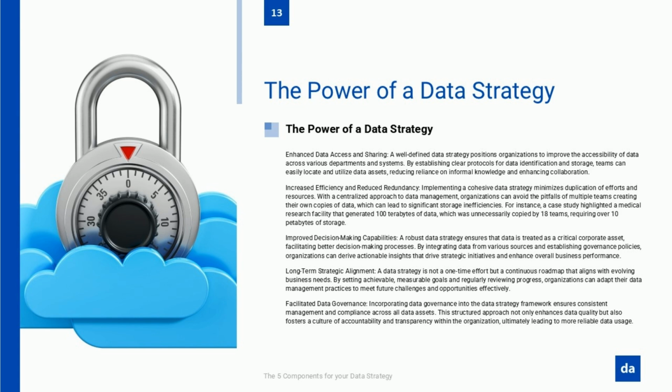Let's start with teleportation, the ability to access data across departments and systems instantly. With a solid data strategy, your team can avoid wasting time digging through chaotic systems and spreadsheets. Imagine the superpower to bring people and information together in seconds. That's what enhanced data access and sharing does for your organization. No barriers, no delays, just seamless collaboration.